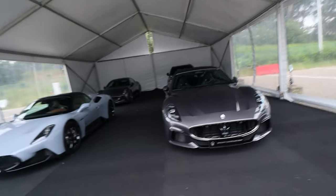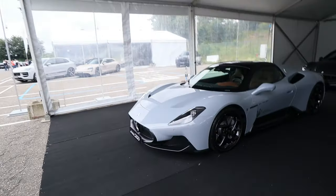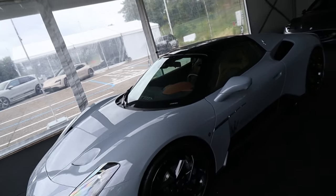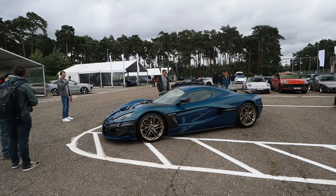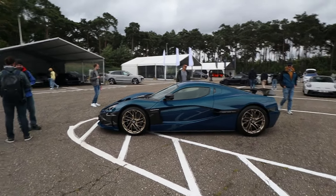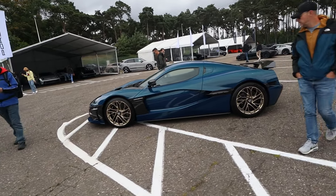That's already a pretty nice lineup, but we got more brands to explore. We got Maserati, Porsche, and more. I'm going to be honest, I'm not a big fan of Maserati, so we've got a few of them and the MC20, which I really, really like. Brown interior, some kind of a light blue color. Also, the Rimac Nevera made its way over here. One of the fastest electric production cars.